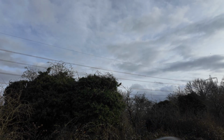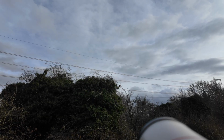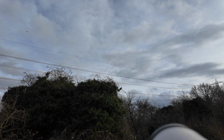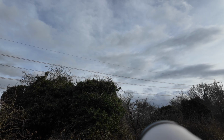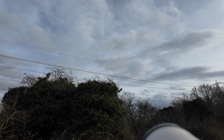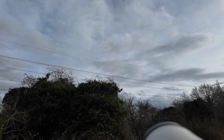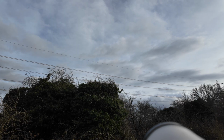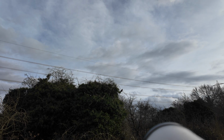Shall I try and get a little bit closer? It's just up at the top of that tree. Or maybe she. There's quite a lot of people around, so I'm sure it's going to fly off at some point soon, and we can maybe get it. It's looking at me now.